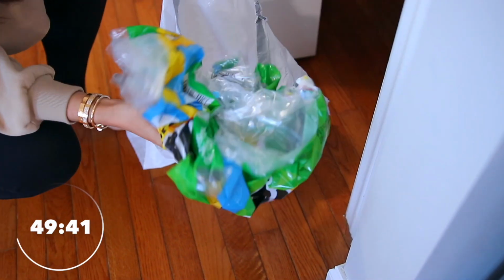And so you're gonna just do a whole house sweep of trash. And hey, it might not even be that much, or it might be a lot. We're all at different levels, but this is a good starting point. And then we're gonna take another trash bag.